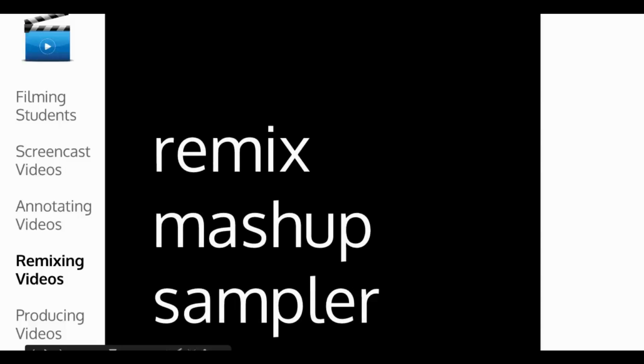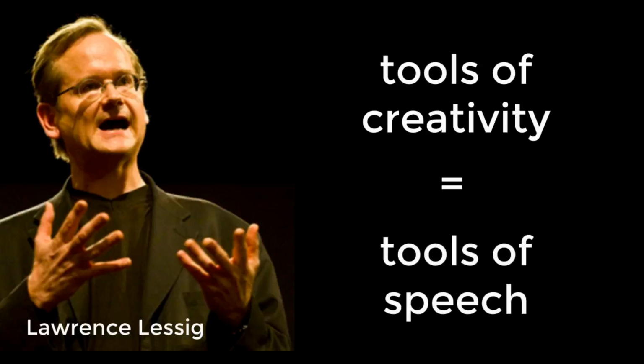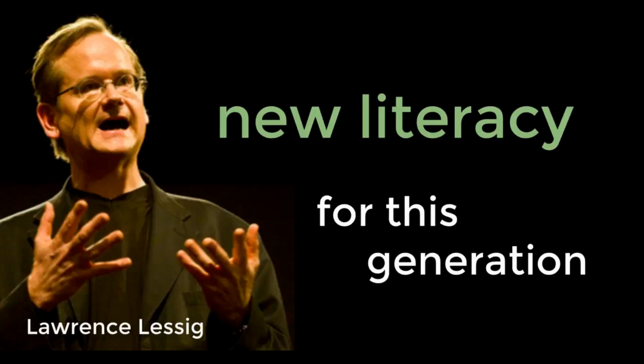Next I'll talk about remixing videos, this idea of mashups or samplers, taking bits of different videos that already exist and putting them together to write our own message. Lawrence Lessig is a law professor at Harvard and actually one of the founders of Creative Commons, and he talks about this remix culture as tools of creativity, and these tools of creativity are actually tools of speech. That this is a new literacy, this piecing together of multimedia content is a literacy in the same way that piecing together words was a literacy of the past.